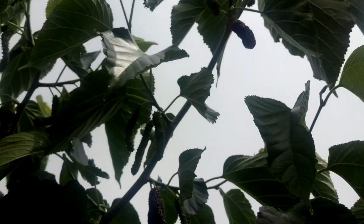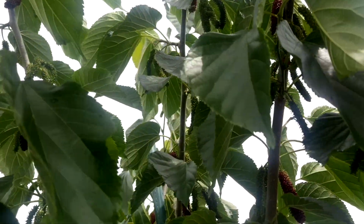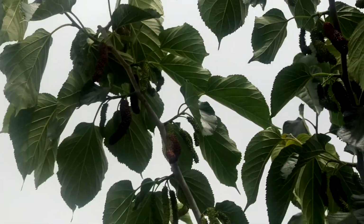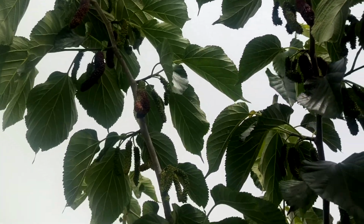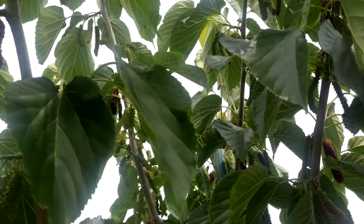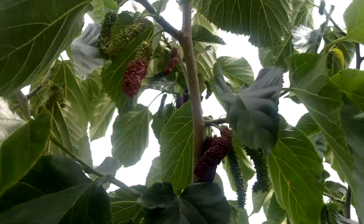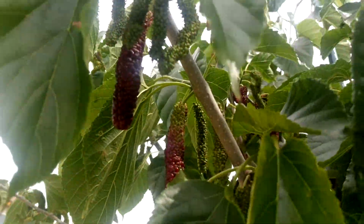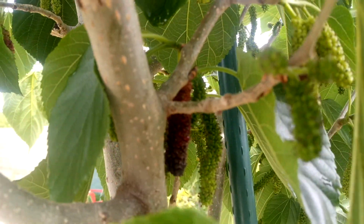Anywhere you look, it's all ripe. Right there. See that? Right there on the top. You can see. Yeah, everywhere. The fruit are hanging. Clouded with fruit. Look at that. Even down here, you still got it.